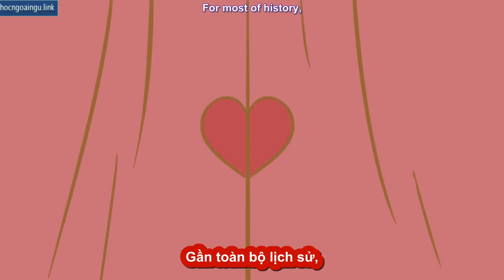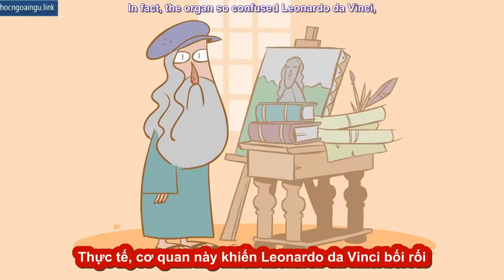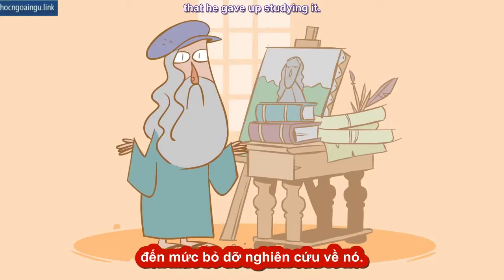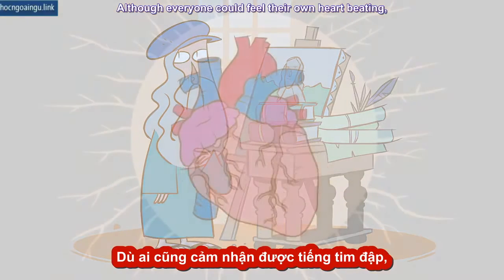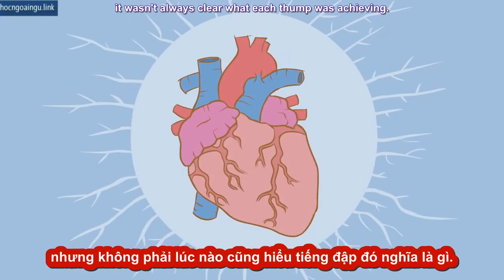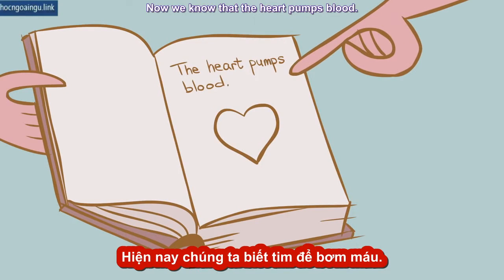For most of history, humans had no idea what purpose the heart served. In fact, the organ so confused Leonardo da Vinci that he gave up studying it. Although everyone could feel their own heart beating, it wasn't always clear what each thump was achieving. Now we know that the heart pumps blood.